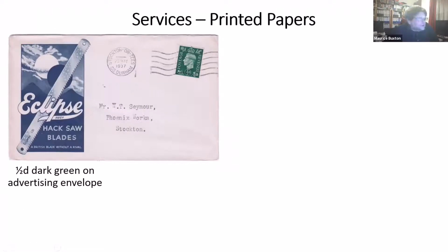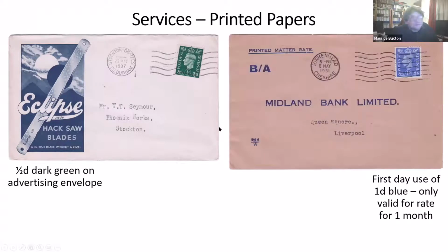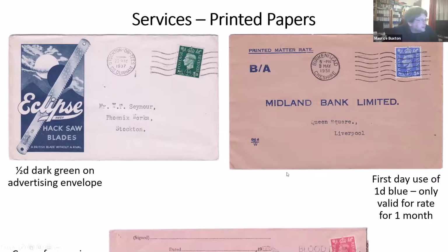Next few pages, just having a look at some of the possibilities for the various services you can have other than just letter post. Printed papers are quite fun because you often get quite attractive items, and that's a nice little advertising cover there. Or you can find rare rates. That penny blue stamp was only available for use for the printed papers rate for about a month before they put the rate up. And again, that's a nice commercial first aid cover.